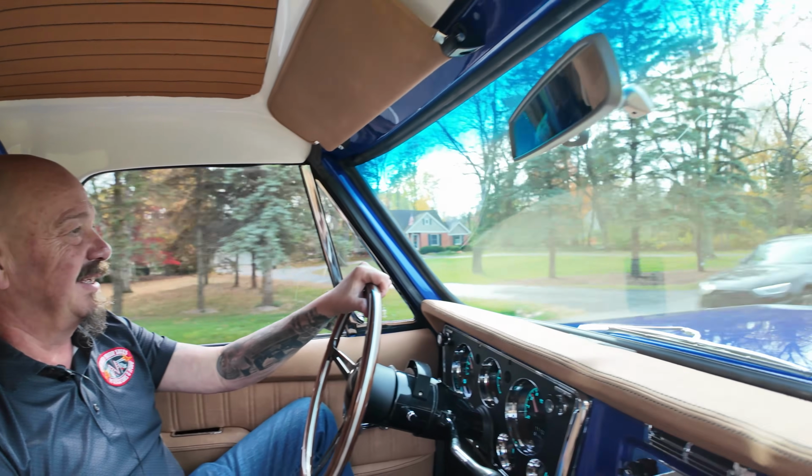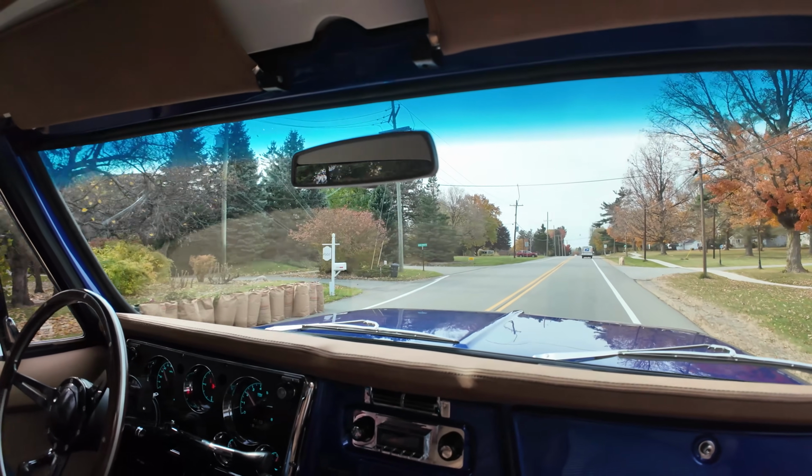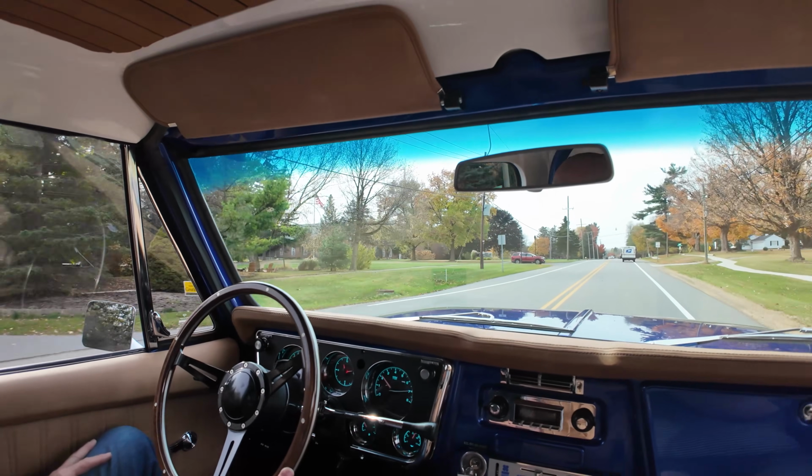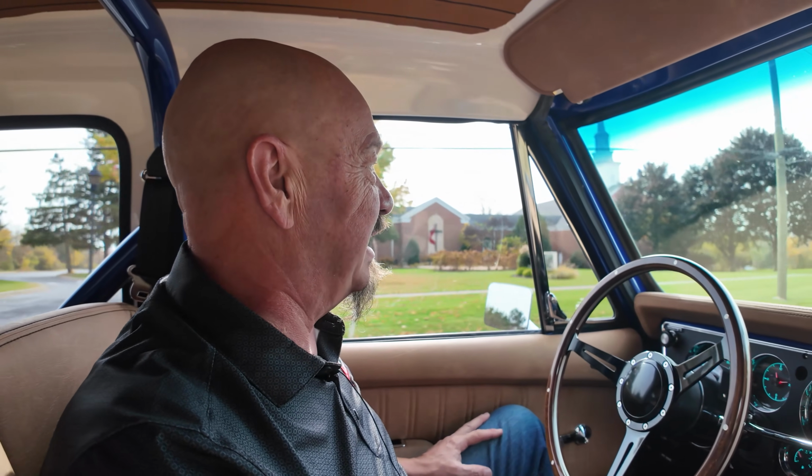Let's blaze a trail with this Blazer, baby. You know, that sounded a lot better in my mind than it did coming out of my mouth. That's all right. Tell you what, this thing is amazing. The restoration on it is amazing.